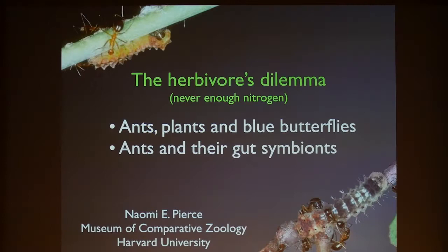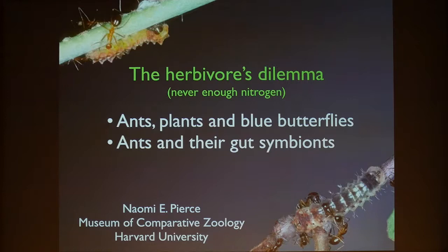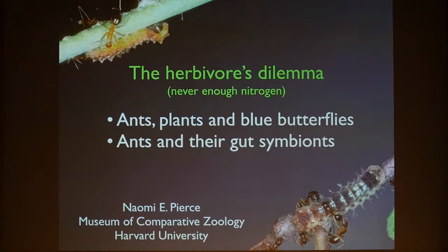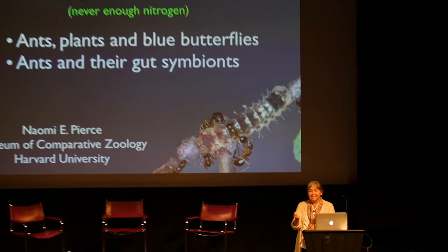Okay. I've called this the herbivore's dilemma, never enough nitrogen, because my underlying theme is a sort of teaching theme: for insects that live on plants, one of the big problems they confront is the endless problem of gathering enough nitrogen. So we live in this atmosphere that's full of nitrogen, but how to access it? This is the difficult thing. And if you feed on plants, which are low in nitrogen, this is always a problem.